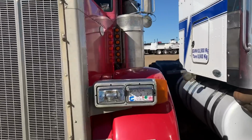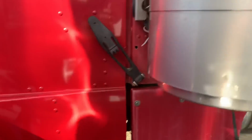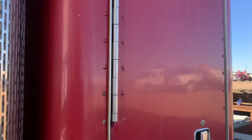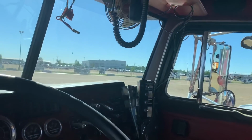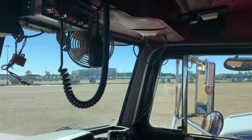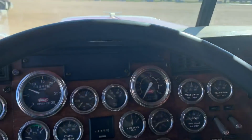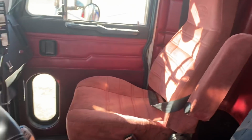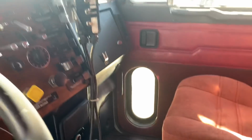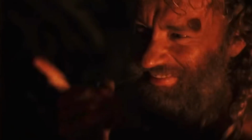that's a nice little short hood 379, or is it a long? That's a long. Little 36-inch bunk. Nice. Oh, it's got PTO, I could haul gravel. Ooh, smells a little rough in here. Yeah, this would be a good candidate for restoration. She looks well worn. Wilson. I know you, I know you.